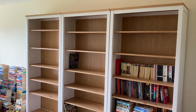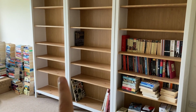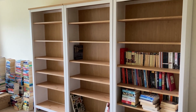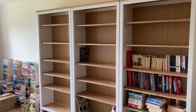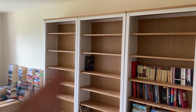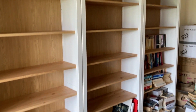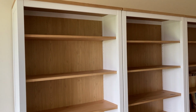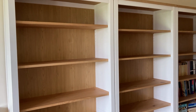Ta-da! Three bookcases. So the one at the end is the newer one. This one, for some reason, the wood was really soft and it's split and cracked a little bit in a couple of places, which I'm not happy about, but those bits are kind of hidden. It's this side here. Yeah, I'm so happy with the shelves. They look lovely. Really sweet. So just now to fill them up. Next time you see this, hopefully there'll be loads of books in it and I can show you how I've organised everything.